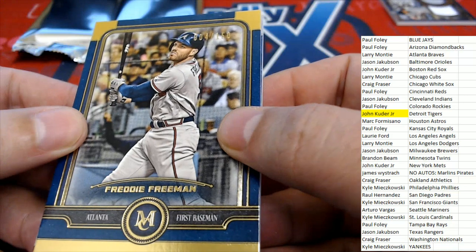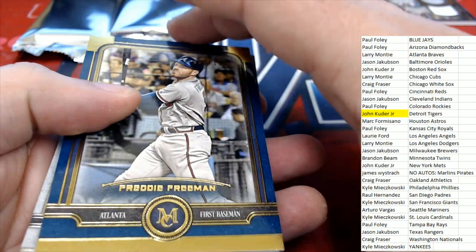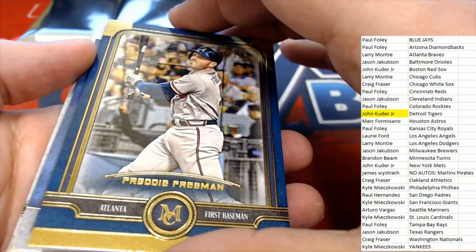Freddie Freeman for the Braves, 4 of 150. There you go, Larry. There's a little something, something, Larry. Let's see about our hit.